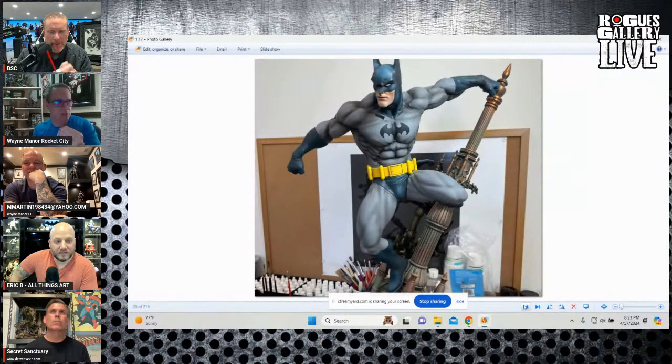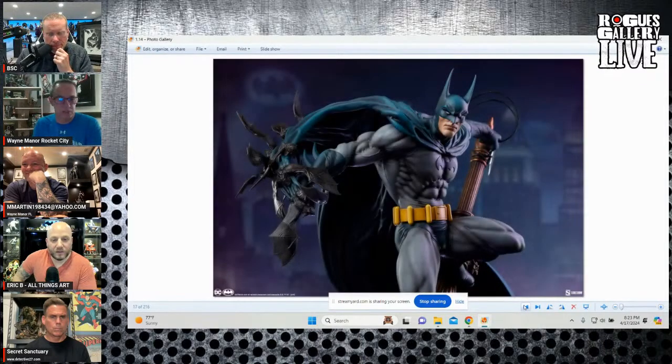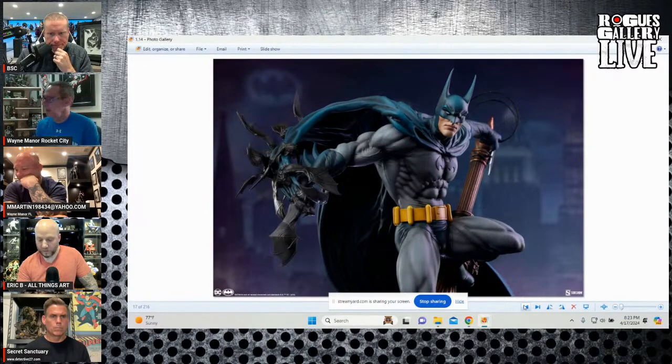It just doesn't make any sense. It's going to look cartoony. How do you even put this up next to their older premium format? Exactly my point. And like I said, look, I'm a Sideshow fanboy. I actually like Sideshow's work. I've got a lot of their pieces. I'm looking forward to the Gotham by Gaslight. I've got that on pre-order. I can't wait to get that one in.